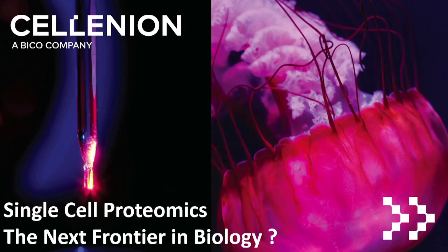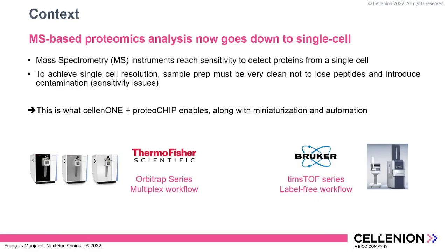for us, for me, I hope for this community, the next frontier in biology. So we have all the tools to do transcriptomics and to study cells now, but we know that's the intermediate picture, not the final picture. What the cell is doing is at the protein level, you know. So single-cell proteomics will definitely open a new avenue in biology. And why is it possible today to speak about single-cell proteomics? Well, that's mainly because of the key players in the field. So we work with Thermo Fisher Scientific and Bruker.